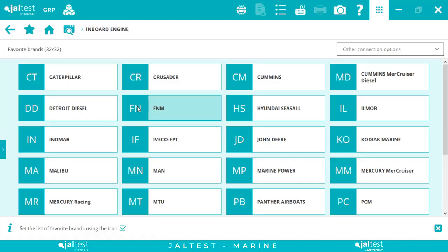Yamaha, they also manufacture the vessel. They have 20 types of vessels, but they only have 5 different engines for those 20 models. Okay, we cover all of them, 100% dealer level coverage and also technical information. So that's great. Okay, so now we go to number 2.